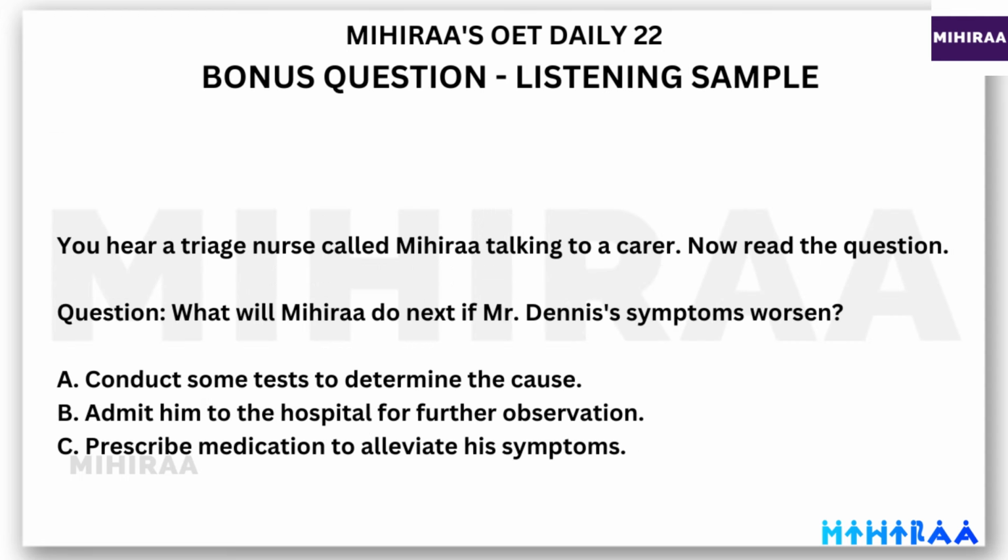Hello, Mr. Dennis. I'm Mihira, the triage nurse. Can you please describe your patient's symptoms? My father has been feeling unwell for the past few days. Mihira, he's complaining of chest pain and shortness of breath. Has he experienced any other symptoms, such as dizziness or nausea? Yes, he's also felt a little dizzy.